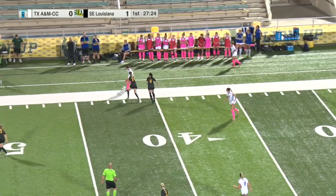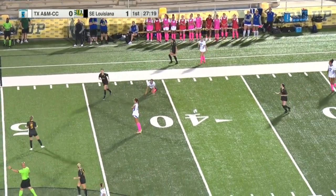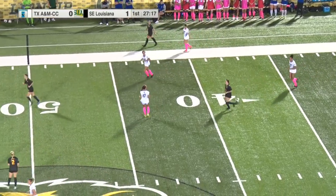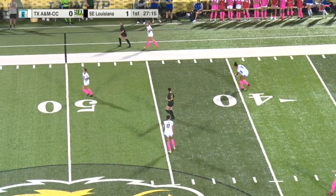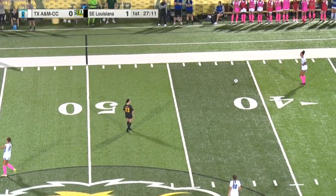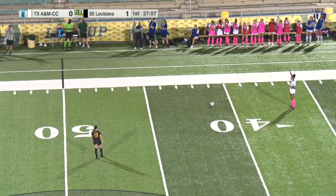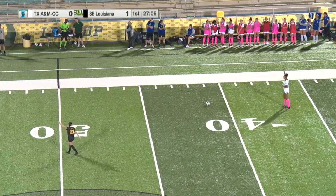Now Corpus Christi in possession. Has a runner on the wing. Didn't see her back to goal. Some good defending from Southeastern, but right as I say that, that's going to be a foul and a free kick given away to Corpus Christi. That's definitely a foul. A little bit unfortunate there in the timing, but you can see Texas A&M Corpus Christi now finding their groove a little bit, getting a little bit more possession, playing a little bit more up top.